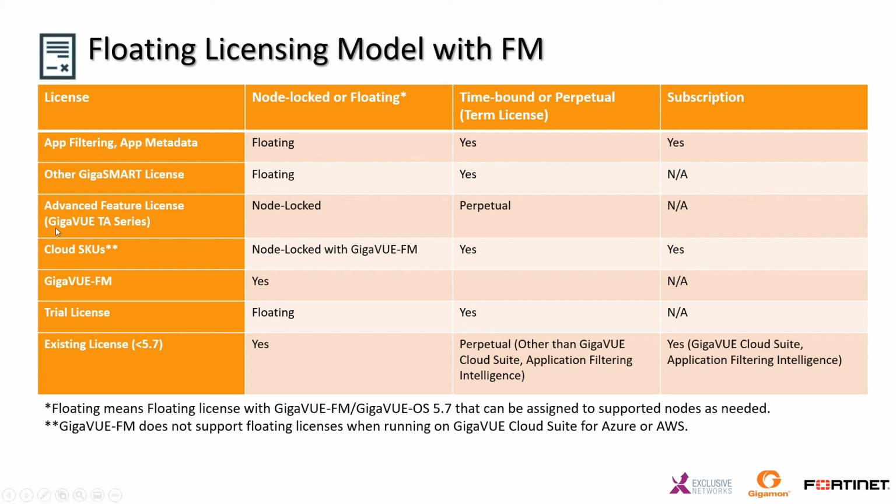Advanced features for the GigaVUE-TA, those are node locked at this time and perpetual. Cloud SKUs are node locked with GigaVUE-FM. So GigaVUE-FM does not support floating licenses when running on GigaVUE Cloud Suite for Azure or AWS at this time. If that changes, again, I'll make sure to update everybody.